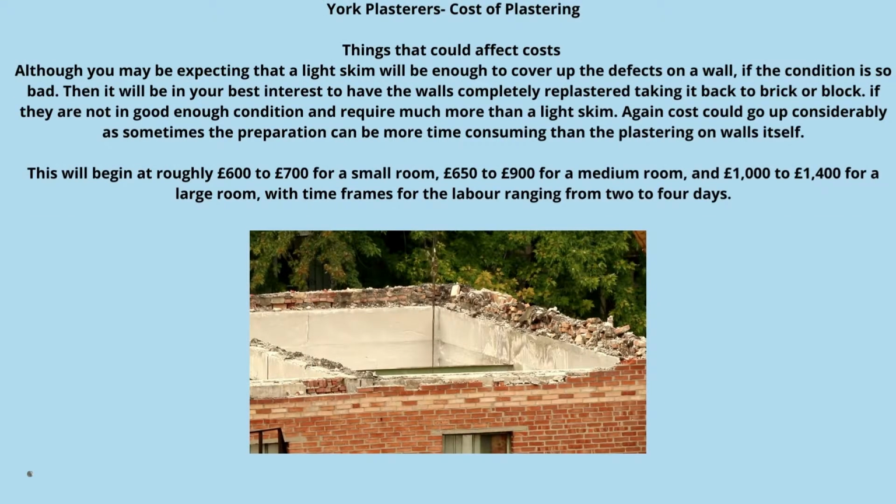Okay, so things that could actually affect costs. Although you may be expecting that a light skim will be enough to cover up the defects on the wall, if the condition is so bad, then it will be in your best interest to have the walls completely replastered, taking it back to brick or block. If they're not in good enough condition and require much more than a light skim, again costs go up considerably, as sometimes the preparation can be more time consuming than the actual plastering onto the walls itself.